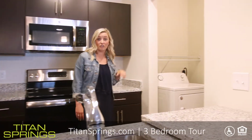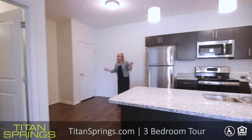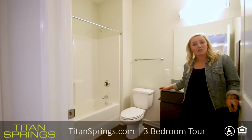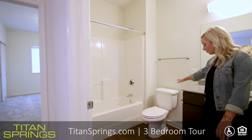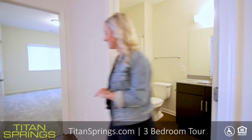Through the kitchen, you're going to find a full-size washer and dryer. It offers a good-sized dining area space over here. The guest bathroom here offers a tub-shower combination, toilet and sink with extra storage underneath as well.